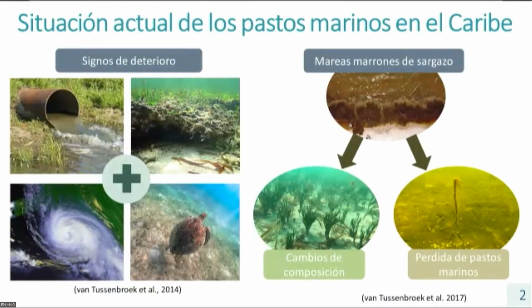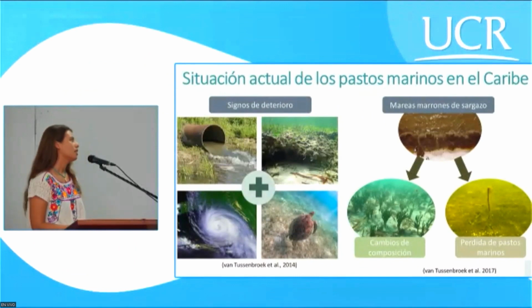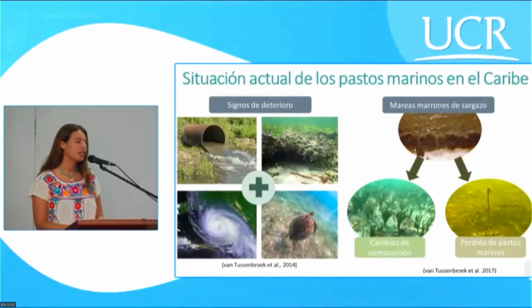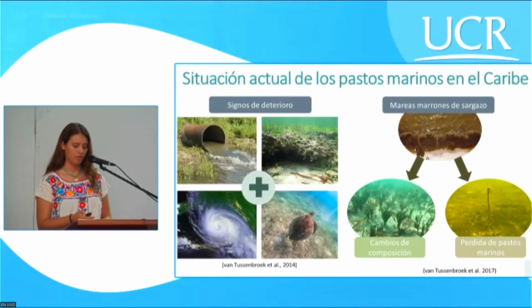Okay, a little bit of context. As I mentioned, we do have signals of eutrophication, a discharge of nutrients in combination with a few natural causes, hurricanes and herbivores, and the seagrass are showing signs of decline in the Caribbean, but specifically in the Mexican Caribbean, that as of 2014, together with sargassum, we saw the red tide that actually affected the coast. This caused the loss of the seagrass and changes of composition.